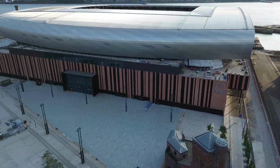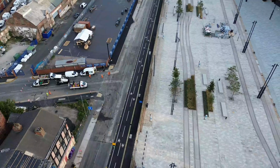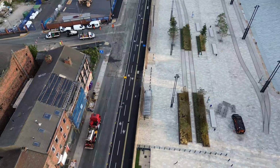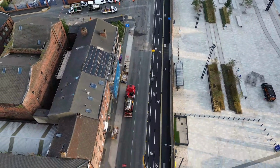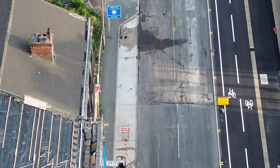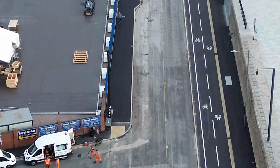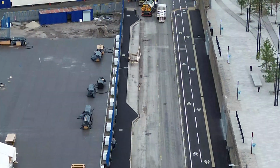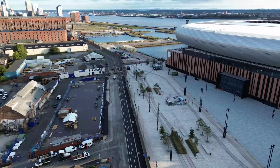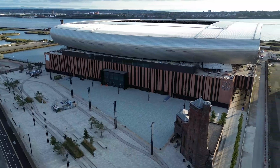Obviously, you've got the Hill Dickinson sign on the roof, which, looking back in hindsight, I probably should have taken a look at while I was there. But hindsight is a wonderful thing. Oh well. So here's the roadworks that are happening just directly outside the ground at the moment. They've redone the bike lanes and that side pavement, and they're now working on the road as well. Nice and smooth for the new opening.